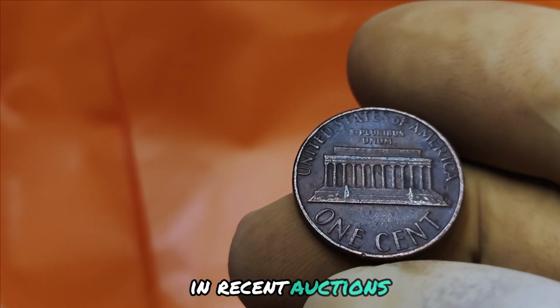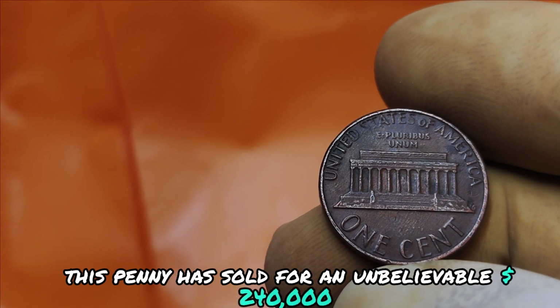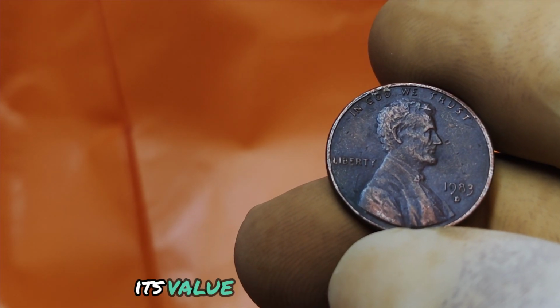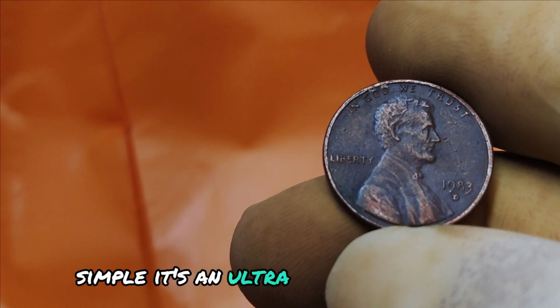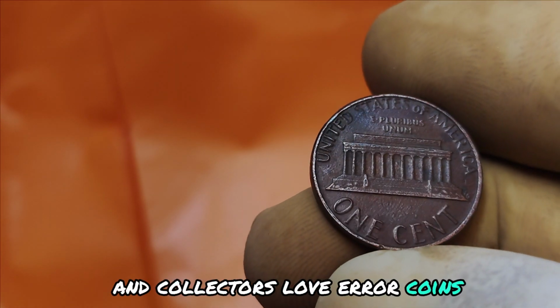In recent auctions, this penny has sold for an unbelievable $240,000. And as more collectors hunt for this rarity, its value continues to climb. Why is it worth so much? Simple, it's an ultra-rare mistake that shouldn't exist, and collectors love error coins.